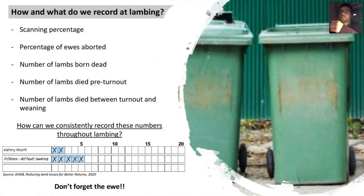Some examples of what I've seen work very well on farms are the wheelie bin strategy, where farmers have 3 wheelie bins outside the lambing shed, one for lambs picked up from the outside, one for wet lambs picked up in the shed, so stillborn lambs, and one for dry lambs picked up in the shed, so lambs that weren't stillborn but have subsequently died before being turned out. And every time a lamb was put into one of these wheelie bins, the farmer would tally up on the side of the wheelie bin with a permanent marker, and just count them at the end of lambing.